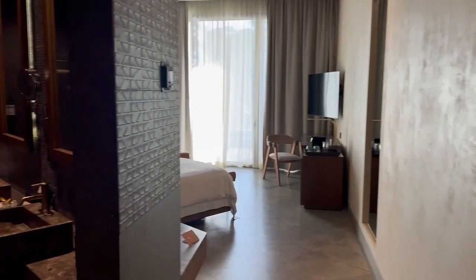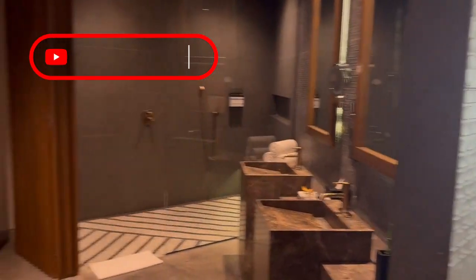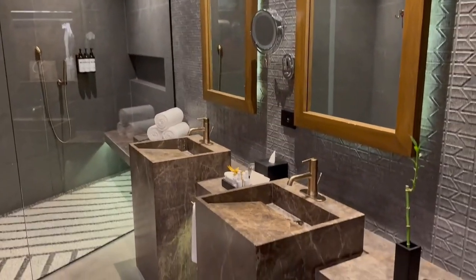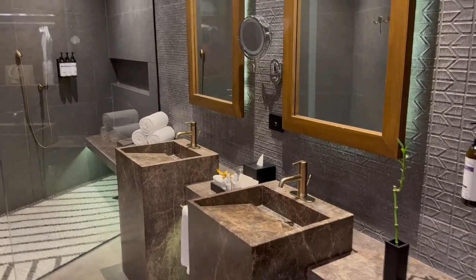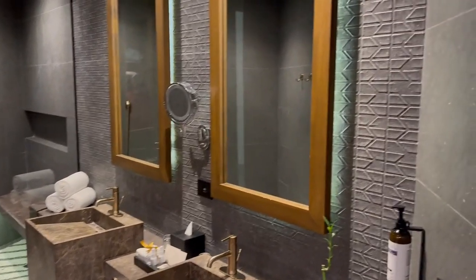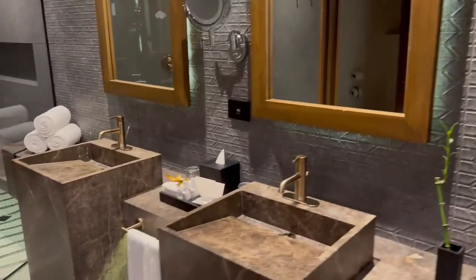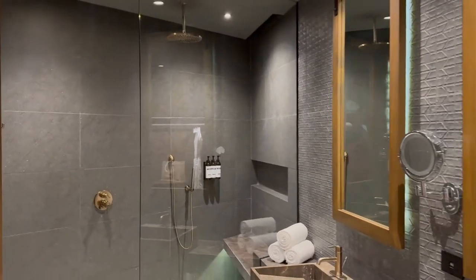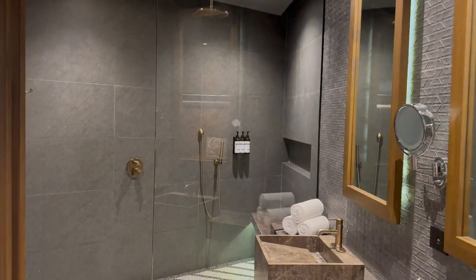Now, as you enter the room, the first thing on your left is the bathroom. Now, this bathroom is huge. As you can see, it's kind of an open concept. You have two sinks, two mirrors. Pretty cool open concept here. But over there is the shower. So again, that is as open concept as you can be.